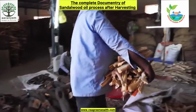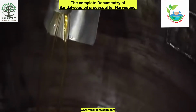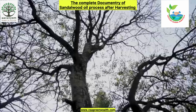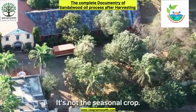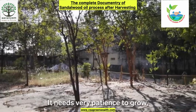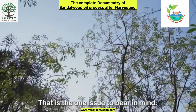Another factor that limits supply and increases the price is inherent to the way the tree grows. Older trees tend to yield more oil, which makes them preferable for oil production. Growers will typically wait around 20 years for a tree to mature. This waiting period doesn't only limit the quantity of sandalwood, it also puts the trees at risk. It's not a seasonal crop. It is a long-lasting crop. It needs a lot of patience to grow, and you need to protect it till its maturity. That is the one issue you have to bear in mind.